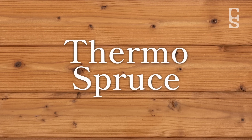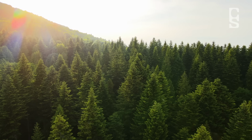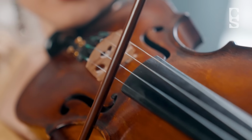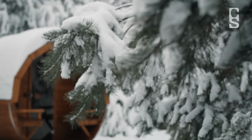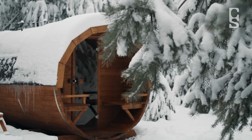Let's talk about Thermo Spruce next. When one thinks of a classic Christmas tree, that's probably also a spruce they're visualizing. But that's not what makes it truly special. Spruce has a winning combination of being both very light and stiff. Some of the best guitars and violins, such as Stradivarius, are made from the tree. Obviously, the strength and lightness makes spruce great for saunas too. Spruce trees come from Northern Europe, where the sauna culture also originated, so it is a very popular material for truly authentic saunas built in that part of the world.